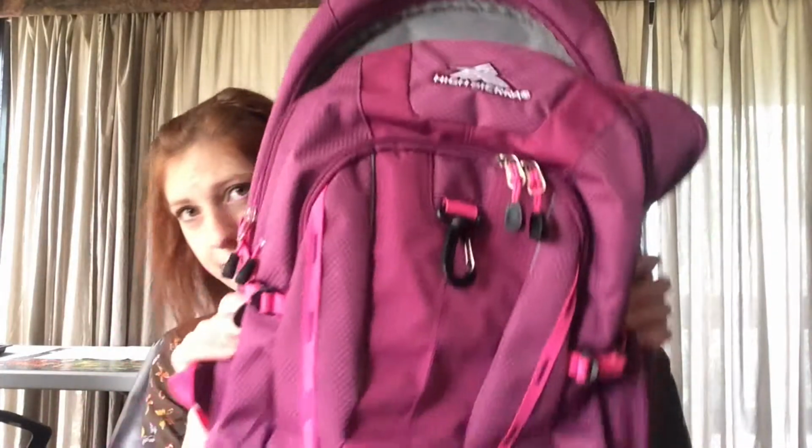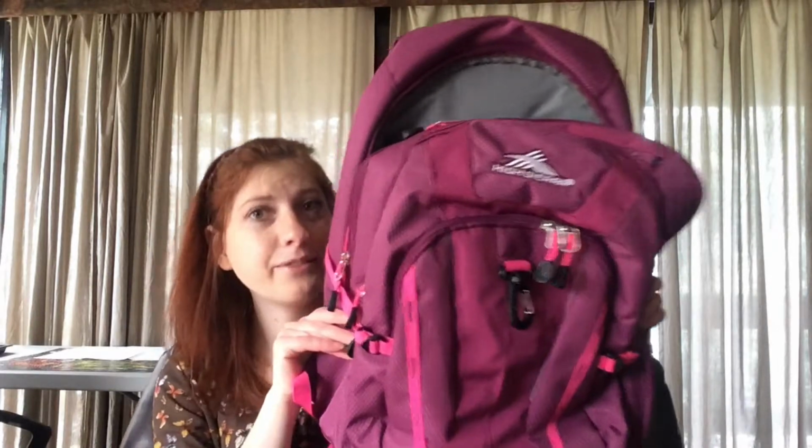Okay, so the next one is this backpack, and I have not used this backpack yet. It's a High Sierra backpack. I got it off of Amazon, and it was only like $19, which is awesome. My backpack that I have used for school for the last year is falling apart, and I think after the end of this semester, I will be done for.